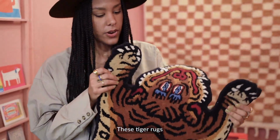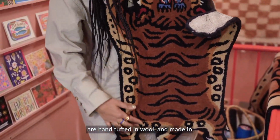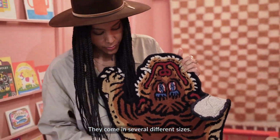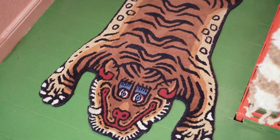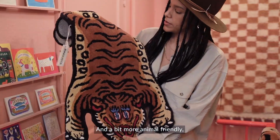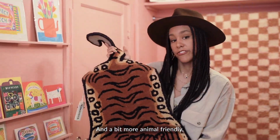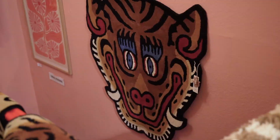These tiger rugs are hand-tufted in wool and handmade in India. They come in several different sizes, and they're really popular as well. I think they're very cute and a bit more animal friendly than having a real tiger on the floor.